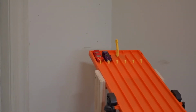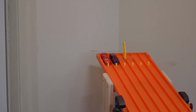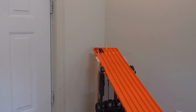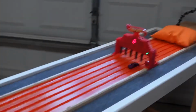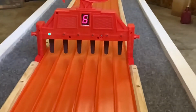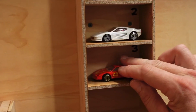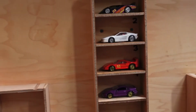All right, we're going to do a bonus race to determine the 3rd and 4th spot in my overall. So we're putting the 300ZX against the F40 Ferrari. On your mark, get set, go! F40 taking that one pretty handily. So F40 in the number 3 spot, 300ZX in the 4.